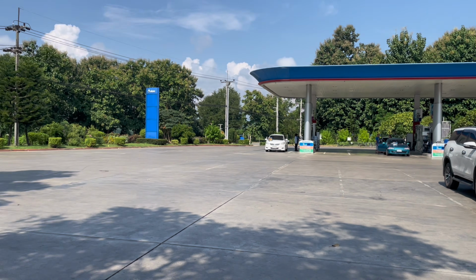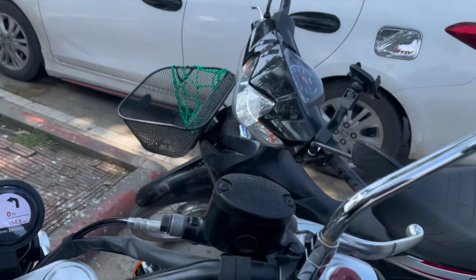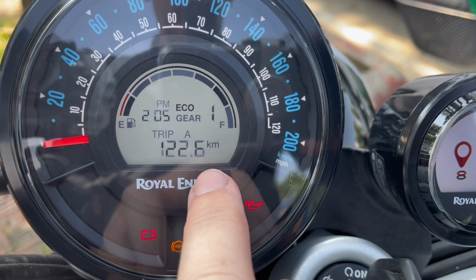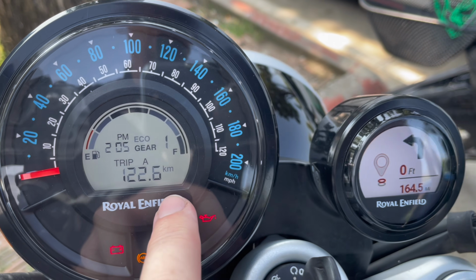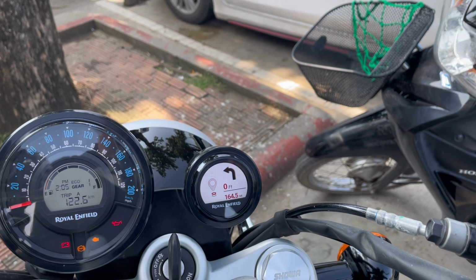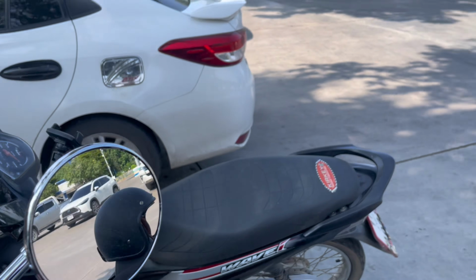Second fuel stop. We're really lucky with the weather. I've just done 122 kilometers on 4 litres of fuel. I've only topped up with 4 litres. That works out at 30 kilometers per litre, which is amazing.